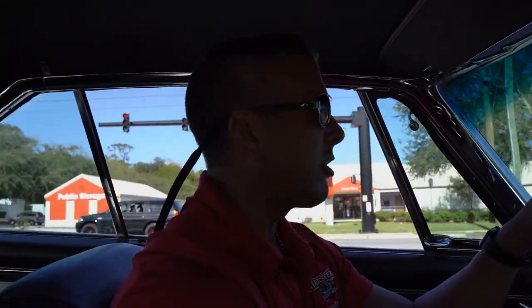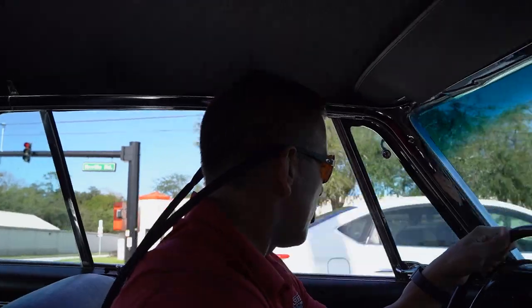Again, I can't stress to you how much fun this car is and what an exceptional quality car this is. All you Mopar collectors out there, this would be a great car to add to your collection.